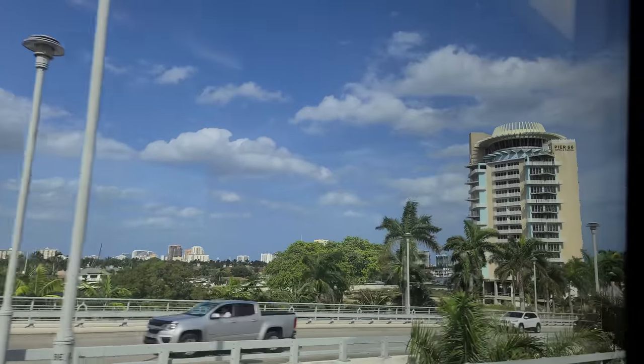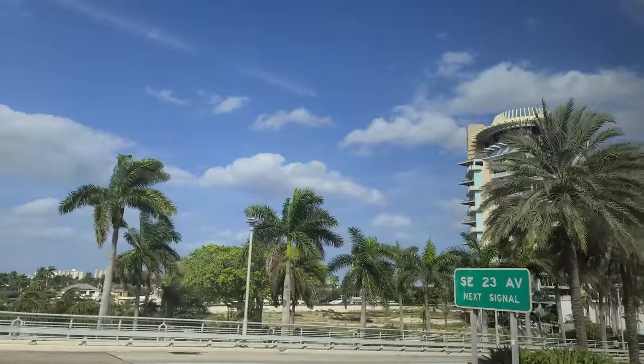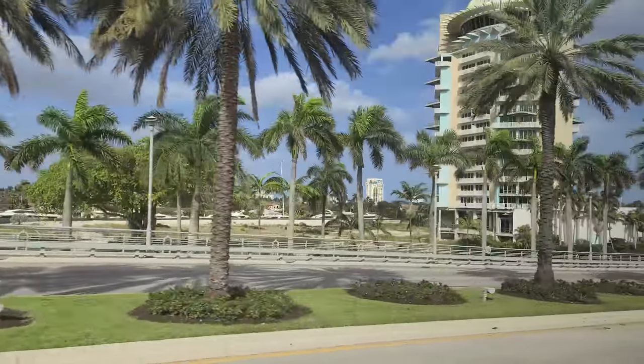And they're also renovating the Pier 66 Hotel and Marina. So they're going to be keeping the structure, but it's going to be a whole new thing around it.